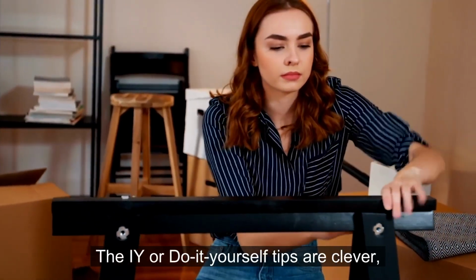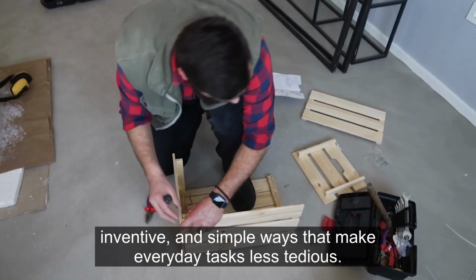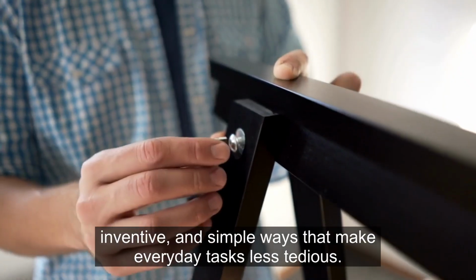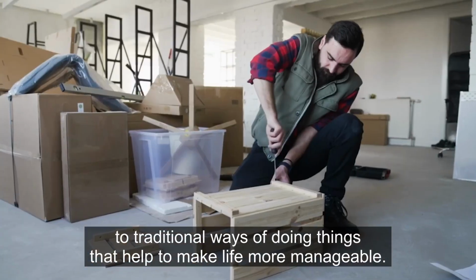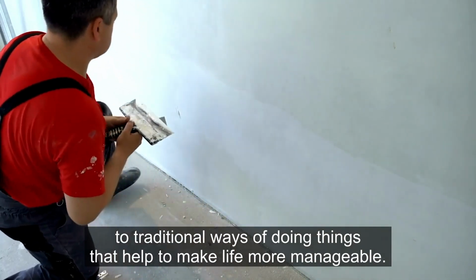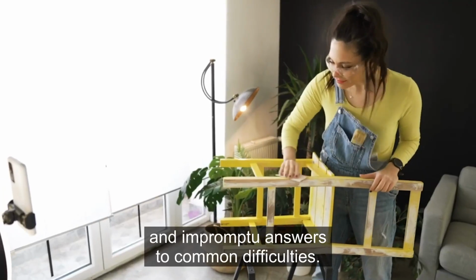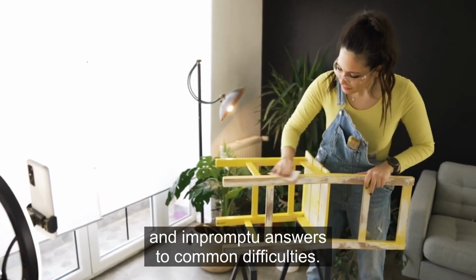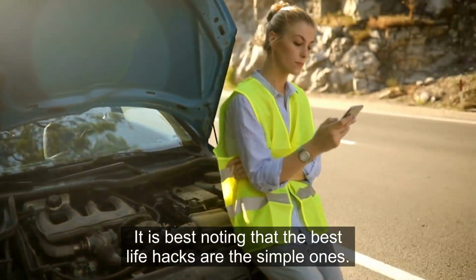DIY or do-it-yourself tips are clever, inventive, and simple ways that make everyday tasks less tedious. They are often shortcuts or modifications to traditional ways of doing things that help to make life more manageable. These tips can also be seen as innovative and impromptu answers to common difficulties. It is worth noting that the best life hacks are the simple ones.